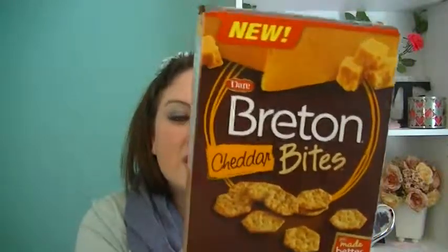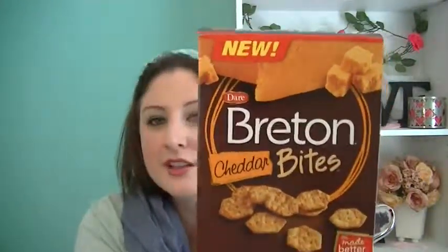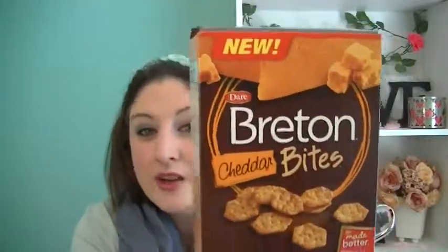Another favorite, and this is also a new product. As you guys know, I love trying new snacks. However, I believe I bought these mid-December, maybe end of December. I think it was after Christmas time. These are the Brayton Cheddar Bites. They're like mini crackers, but they're really, really good. And again, I love cheese, so I had to get the cheddar. They also come in a couple other flavors too. Again, a nice on-the-go snack, or just when you want something to munch on while you're watching the Olympics or your favorite TV.